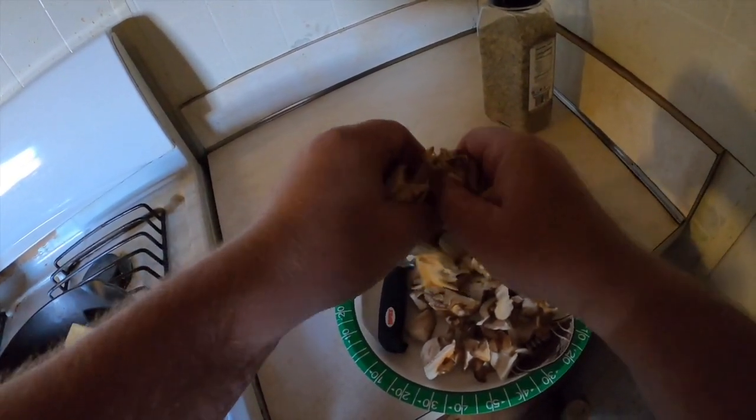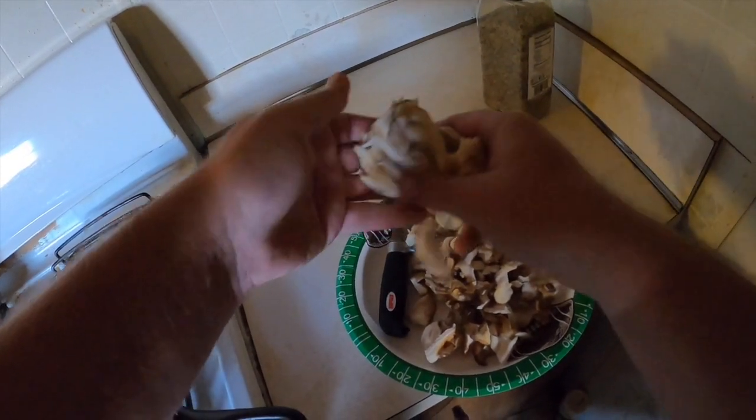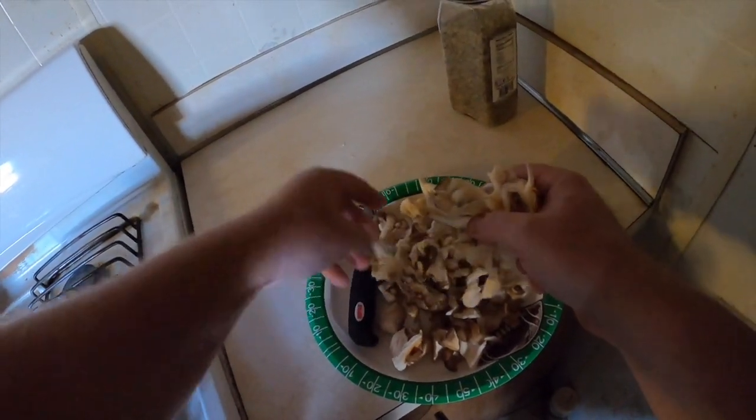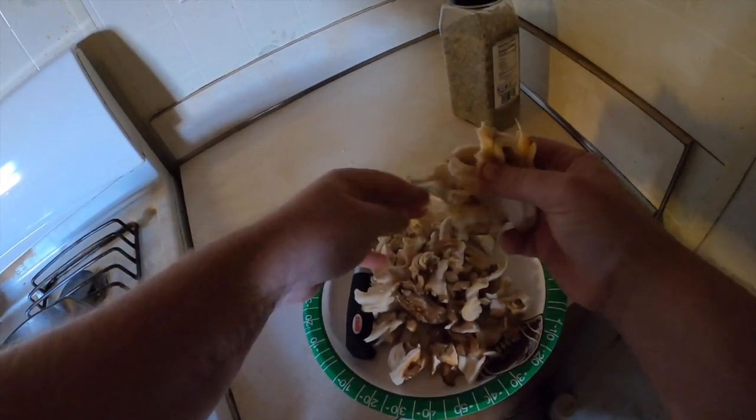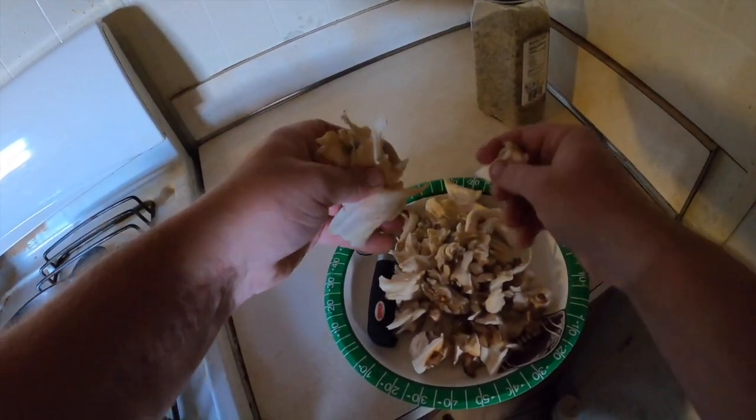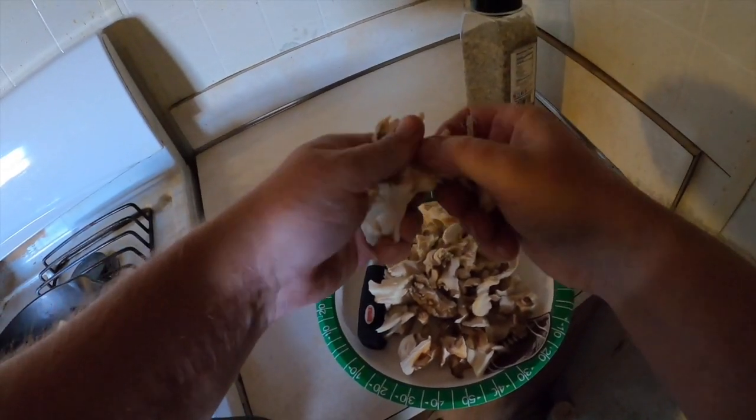This was the biggest one I'd ever seen in my life. This thing was huge. But yeah, we're gonna fry this puppy up. It's hard to beat fresh wild mushrooms fried in butter. Ruby's freaking out. She must be hungry too.